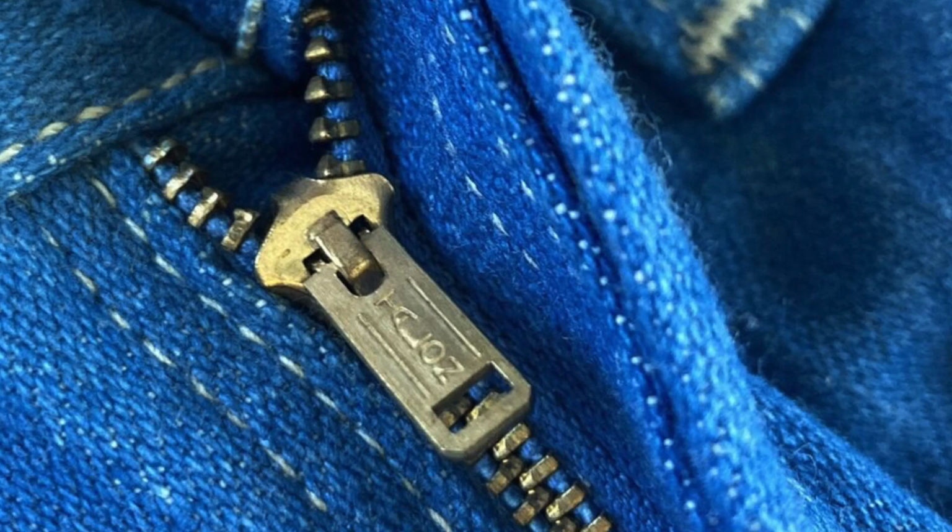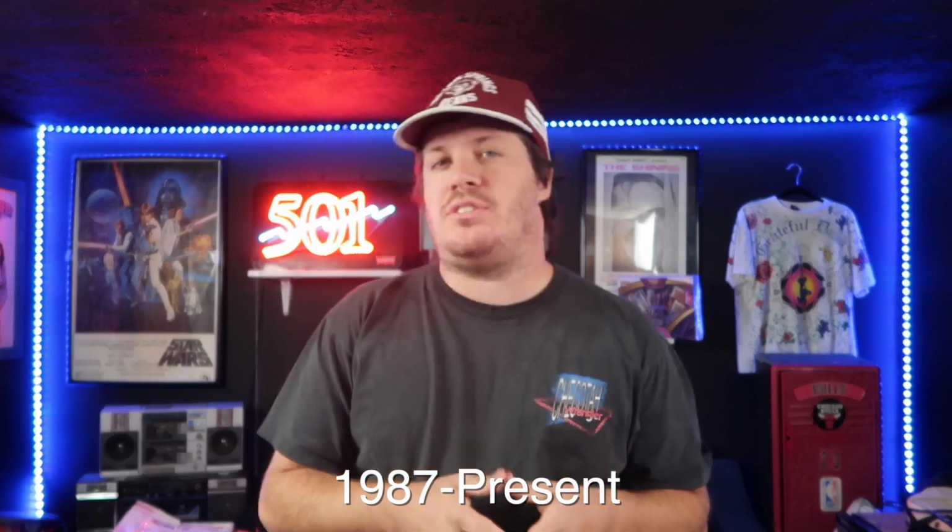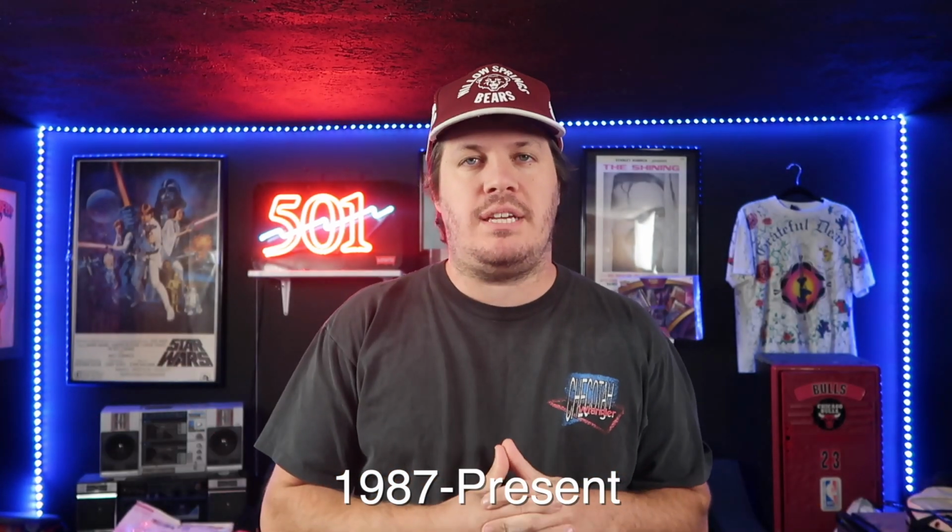Zippers from this era include the Talon 42 zipper. In the 70s, it was much more common to see the Talon, in the late 60s and into the 70s. And then by the 80s, Scoville zippers became pretty predominant among Wrangler jeans. So those two zippers are the most common that you will find, and are good indicators of this second middle period of Wrangler history.